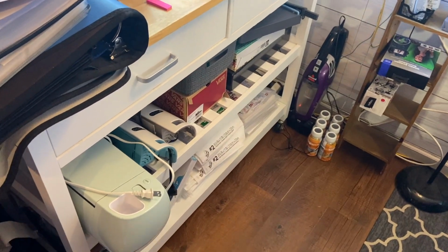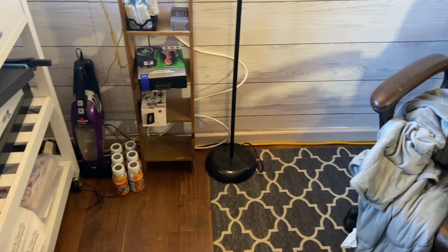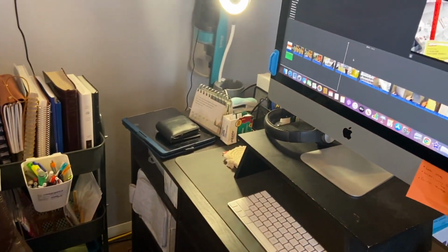So I'm going to show you guys an updated little office tour here and show you how it looks now because it's so much better than it was. All right, guys, so it truly is so much better than it was. It looks absolutely amazing, and everything's just more confined and organized, and it just makes my heart happy. It really, really does. So guys, let me show you kind of an in-depth tour here.